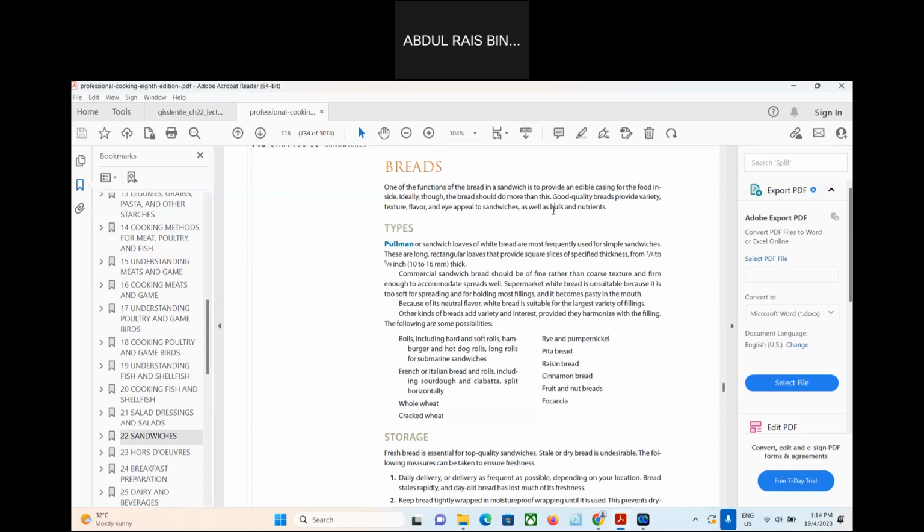So the most fundamental element inside any sandwich is, of course, the bread. Without the bread, a sandwich cannot exist. And good quality bread provides variety, texture, flavor, and eye appeal to each sandwich as well as the bulk and nutrient.